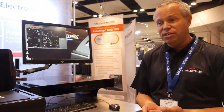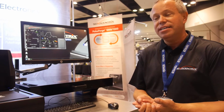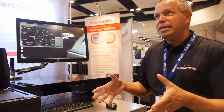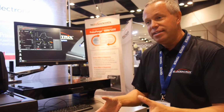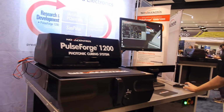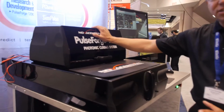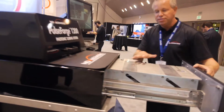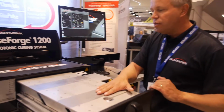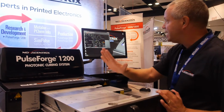Instead of having a giant oven with rolls of material running through the system, we have a synchronized flash of light, which goes at the same speed as you can do with the oven. It's very tiny. So what are we looking at here? This is an R&D system, and what we have here is a single flash lamp, and a table which moves underneath. It simulates a high-speed reel-to-reel system. We place material on here, run it underneath the lamp, and it's over. It takes just a couple seconds.